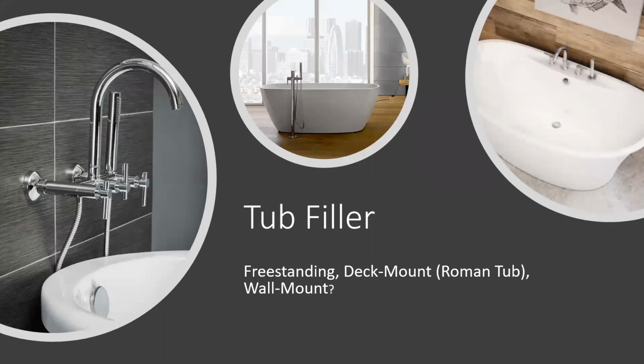Then obviously we're going to need to fill up that tub. So we're going to need a tub filler. Tub showers, it's going to be in the shower itself. But for a freestanding tub or a drop-in tub or an undermount tub, you're going to need to have a separate tub filler. There's freestanding, which are pretty popular for freestanding tubs coming out of the floor. Then you also have deck mount now. So a lot of freestanding tubs are going to offer you a deck mount option for this faucet here. Saves them money. These can be kind of pricey.